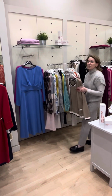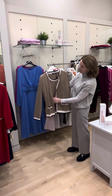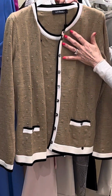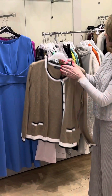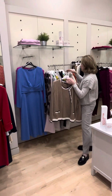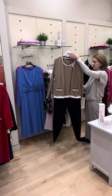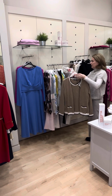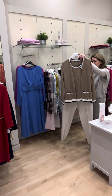And for another one of our twin sets, this is a beautiful biscuit colour with the beautiful cream and black collar detail, both of the collar down around the front and again on the sleeves. We have matched this up with a pair of black trousers, which is a little dressier. And then again, we have our cream trousers in from Pesserico. This is a beautiful twin set.